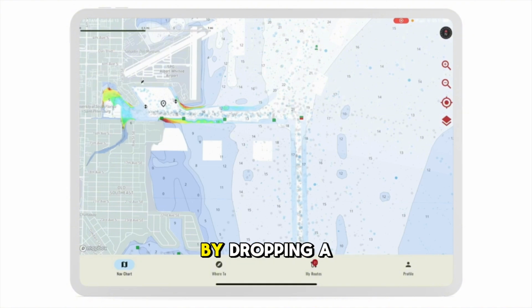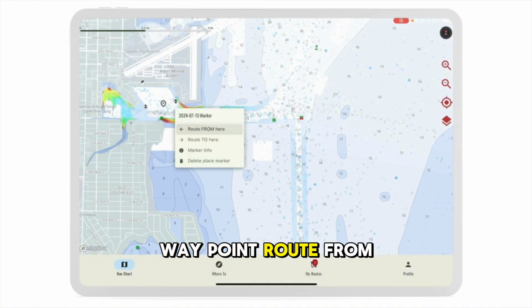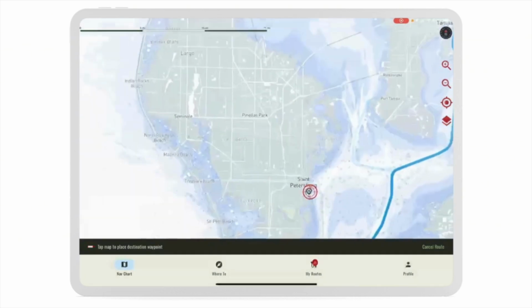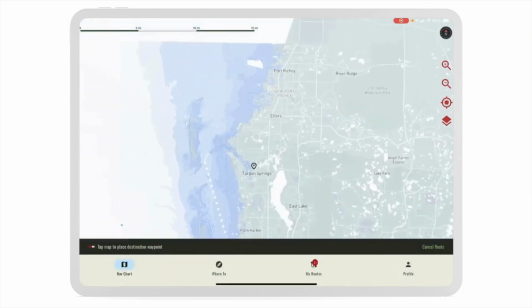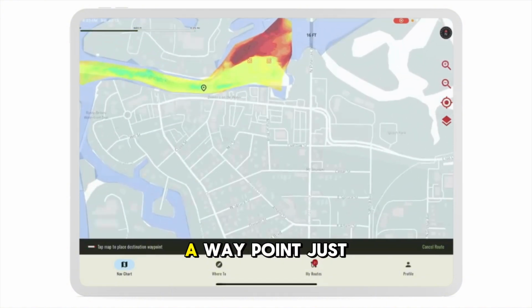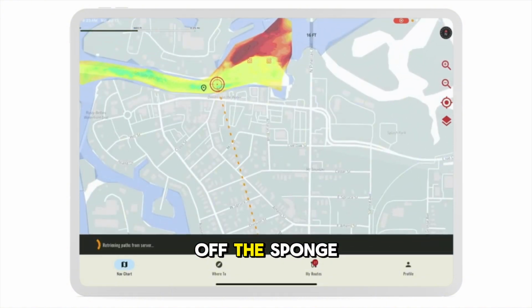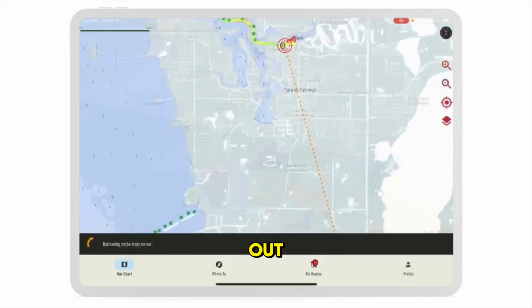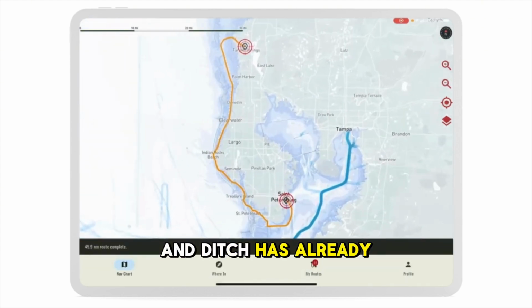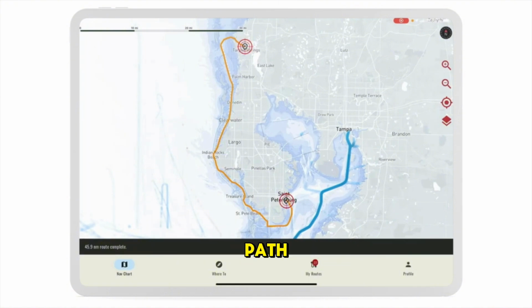I'm going to start by dropping a waypoint, route from here. There we go. I'll zoom out. Tarpon Springs. I'm going to drop a waypoint just off the sponge docks. I'll zoom out. And Ditch has already calculated the smart path. Ditch is taking the inside route, which might be a little longer, but certainly a lot more comfortable.